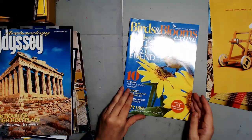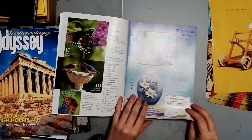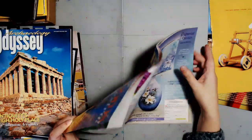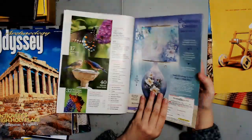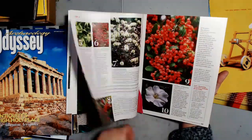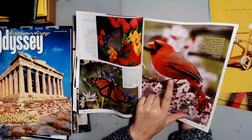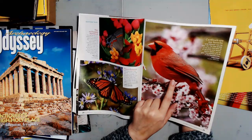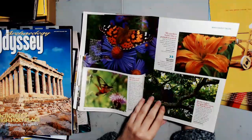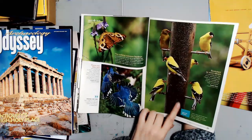Birds and Blooms, if you like birds or flowers, this one is especially good. I like birds. I'm not a big flower person, but there are lots and lots of birds, quite a few butterflies as well. There's another bald eagle. Look at all those birds.